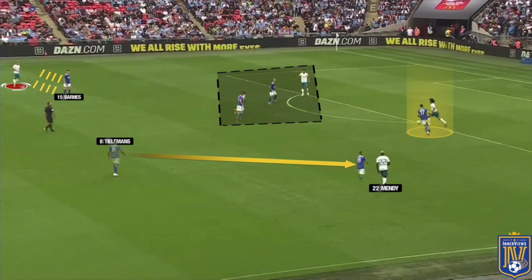And there were even times where they had Ayoze Perez stepping towards the center backs, and if the ball was shifted out into those wider areas, then Tielemans would push forward to cover for him while Ndidi shifted central.